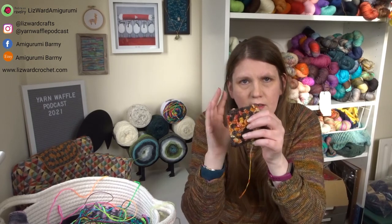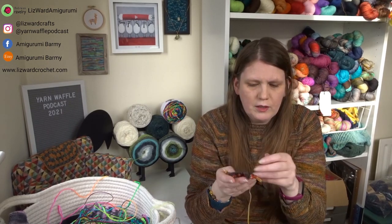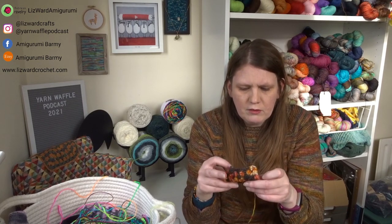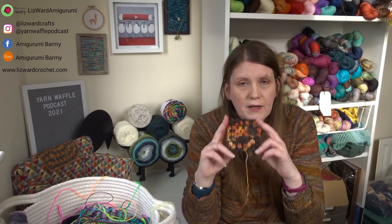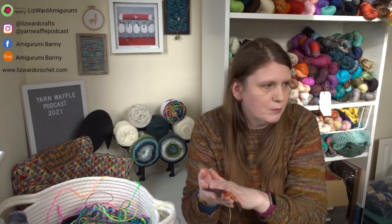I do them slightly differently. I rotate the work as I'm doing it so that they are perfectly symmetrical. I also crochet in any ends as I'm going. But yeah, I'm using a 3.75 hook with these, and I'm just using 5 gram scraps. So just using up my scraps yet again.